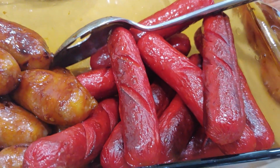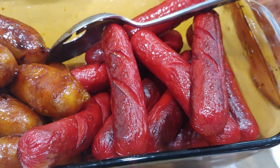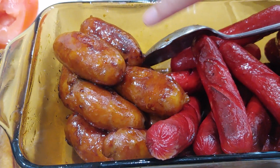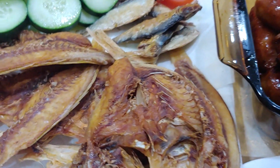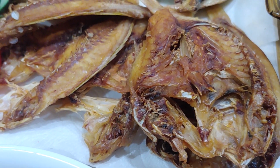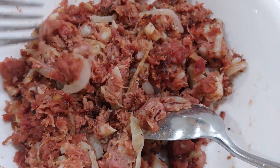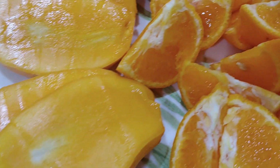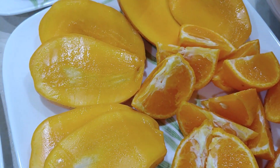Maybe you guys are thinking why it's red, huh? It's good because kids love it when it's like bright. And then this is our chorizo here. And then, of course, everybody's favorite, the dried fish. And then we have the corned beef here. And of course, eggs. Eggs and fruits. And there's our Filipino mango here.